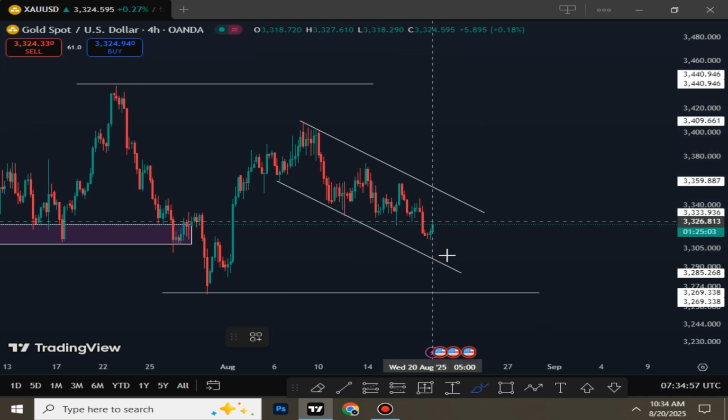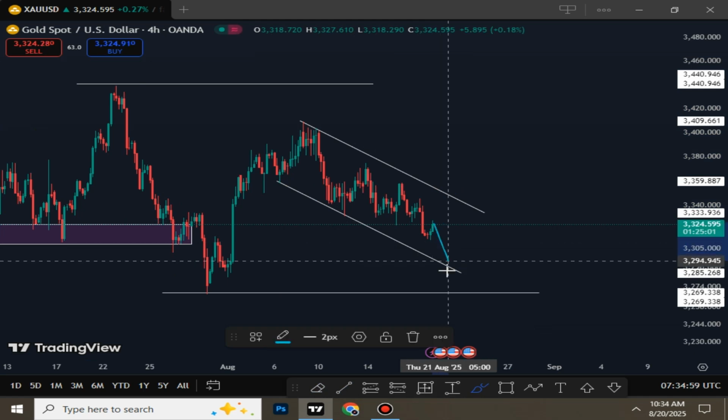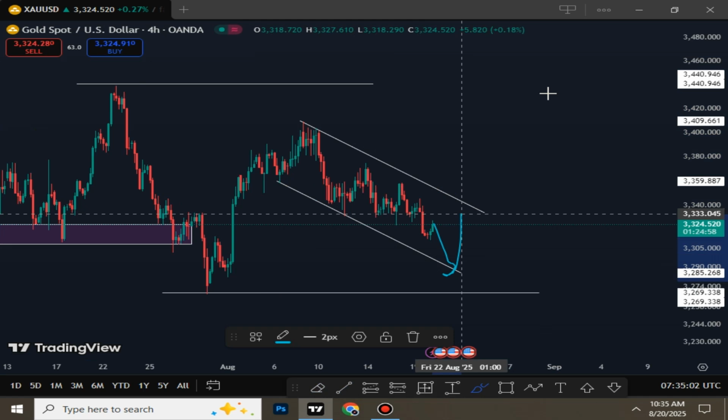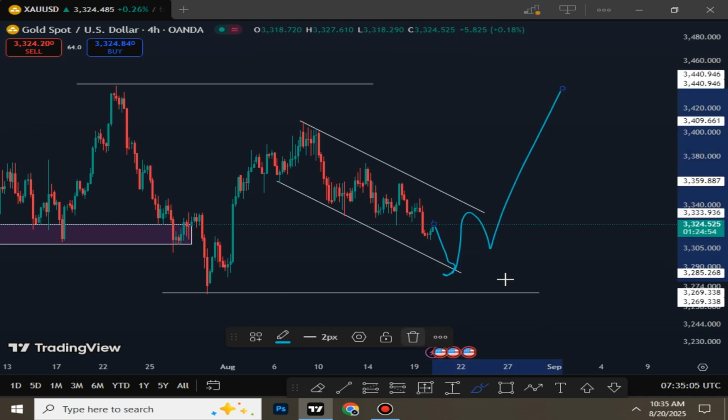Let me drag this right there. So most probably the market might try to reverse from this level, boom, and then that's when we go all the way up. Or gold might go back and hit this level to finish its move. That's when we might see those amazing highs. So that means we should also cater for this level right there.